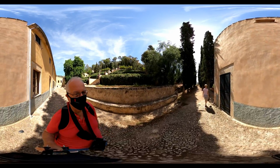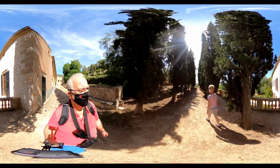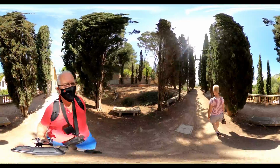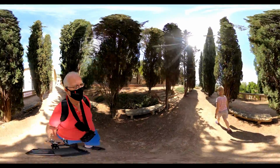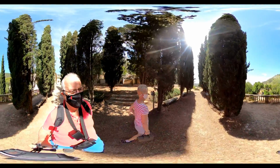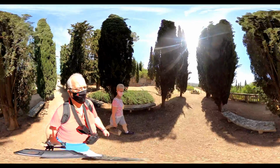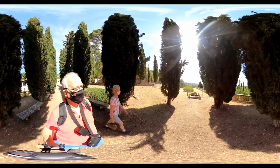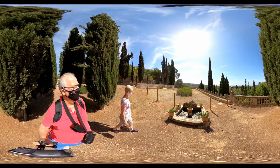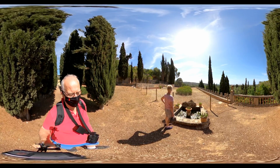Some magnificent trees, a little avenue here to walk through. Little stone seats either side where we could take a little rest if required. The visit goes that way. We'll just go to the end just to have a look at the rest of this level. I can imagine families living here had wonderful times on these terraces.